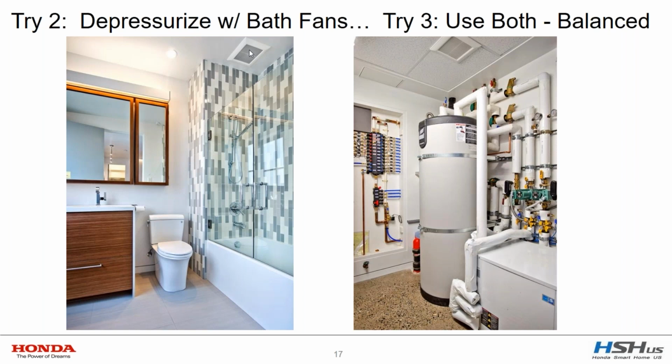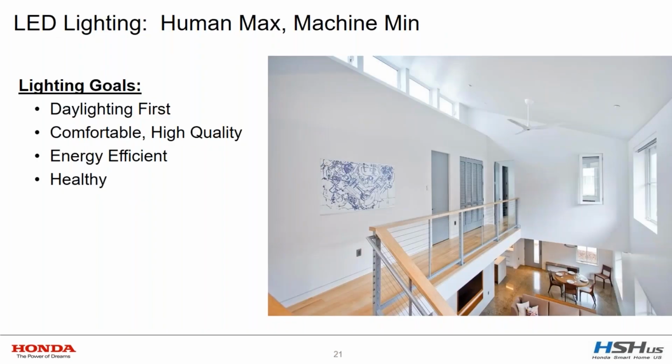So then we moved on to a more balanced system. And what we've been running the last couple of years is we turn the whole house fan on and simultaneously turn on the bath fans at various levels to move air. We get about 650 cubic feet per minute all night long to pre-cool the house.